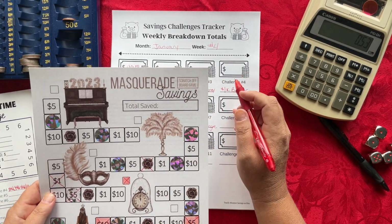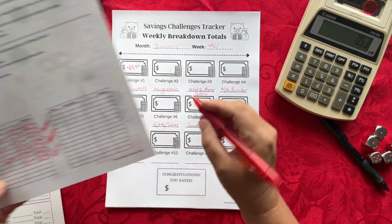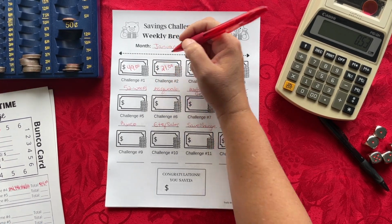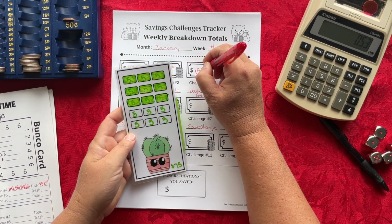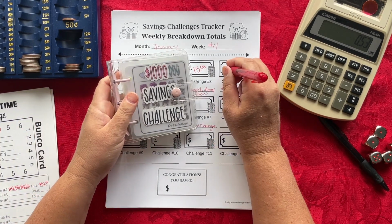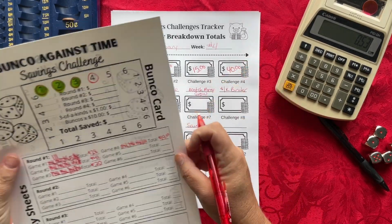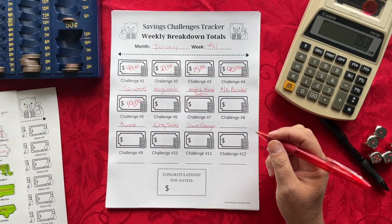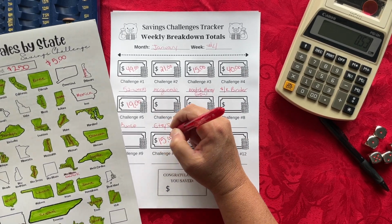The next savings challenge here that I have is called Masquerade, and we went through it and I needed to save $21 for week 4 on that one. Then we had Watch My Money Grow, and that one was $15. And then we have the $1,000 binder, where I needed to save $40. And then Bunco Against Time was $19. And then the Etsy Sales by State, that one was $15.